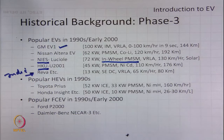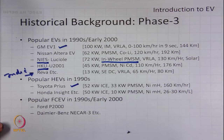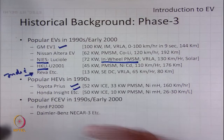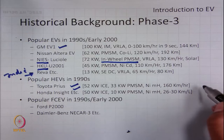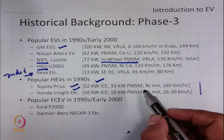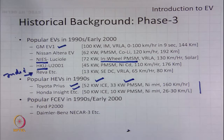Hybrid electric vehicles also became popular in the 1990s. Some of them were the Toyota Prius, as all of us know, and the Honda Insight. They were launched within a span of 2-3 years. Both were based on high engine capacity and a low power electric motor. So, you can say it is an engine heavy hybrid electric vehicle.